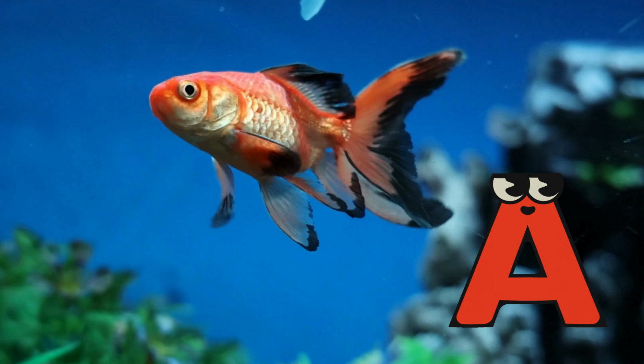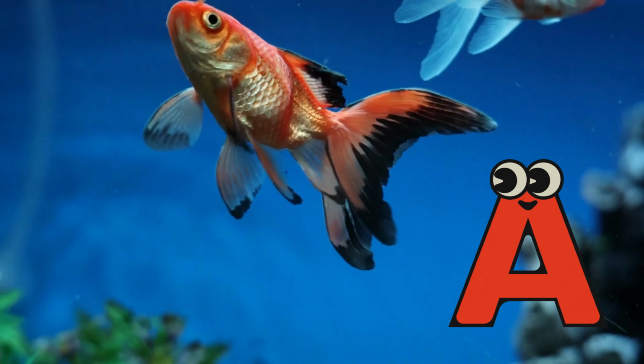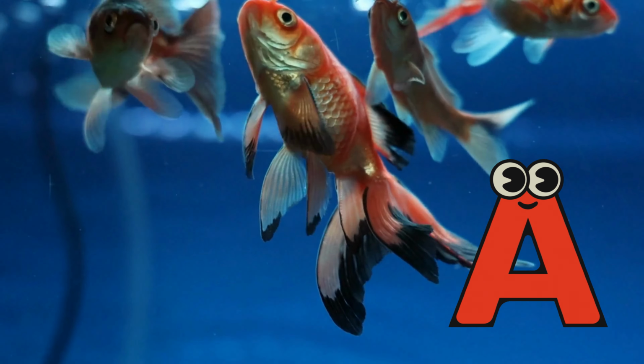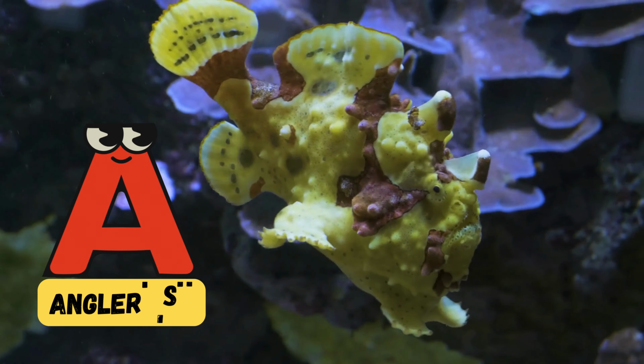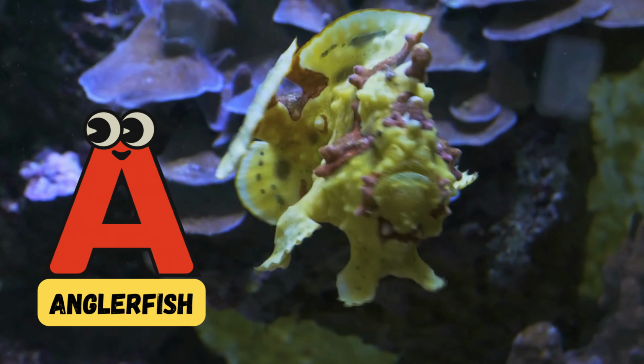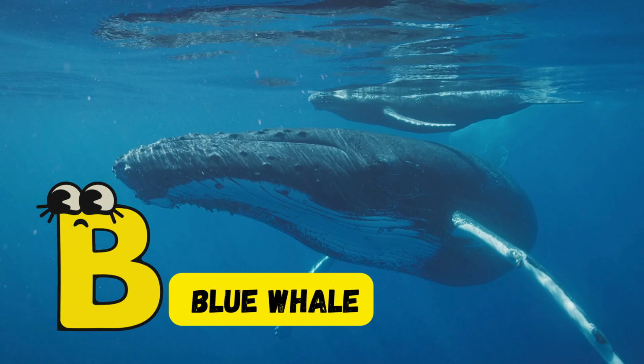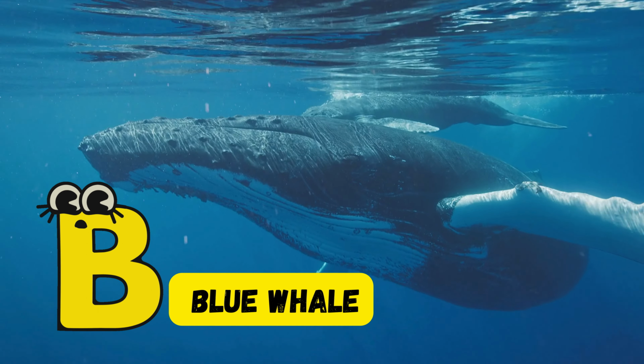With the ocean friends under the sea. Take it slow, let's sing and know all the creatures, watch them go. A is for anglerfish would like to show. B is for blue whale, the biggest, whoa.